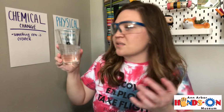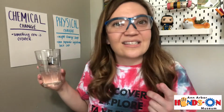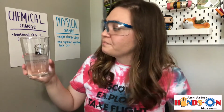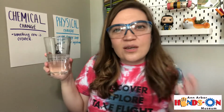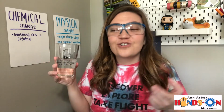What about our other senses? Still smells like salt and water, and doesn't make any sounds. Feels the same as before. What do you think? A physical change or a chemical change? Do you think we could separate these materials back out from each other so that I could get salt and water separate again? This one's actually a physical change.